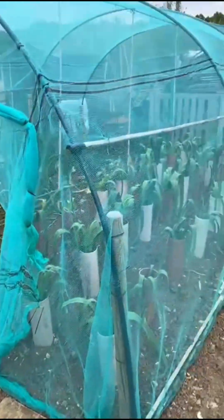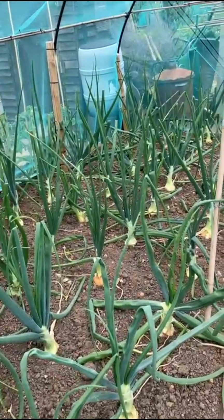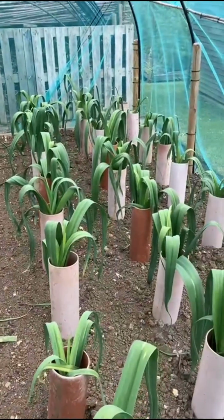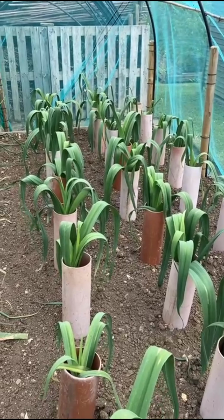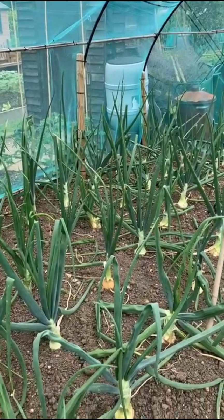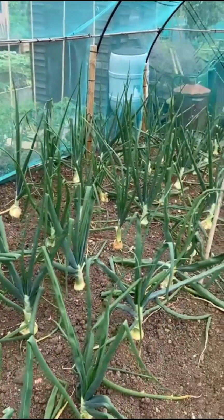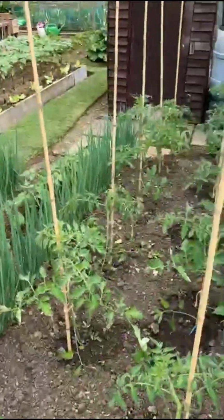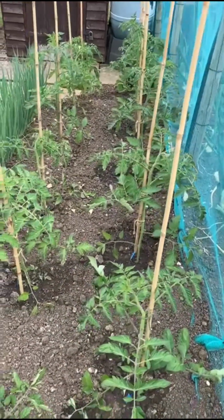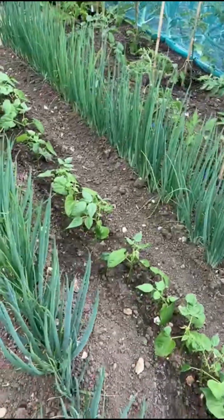We then move to a structure that I grow my onions, large onions and leeks under, and we can look inside there, and there's onion Globo growing very nicely, and some leeks that have been pipped that are growing from pips that were struck in November. But very pleased with the onions this year, and growing them under this mesh helps to keep the allium fly off, hopefully, and the allium leaf miner. And then we have some outdoor tomatoes that have been planted, some spring onions, Ishikura, and some more French beans.